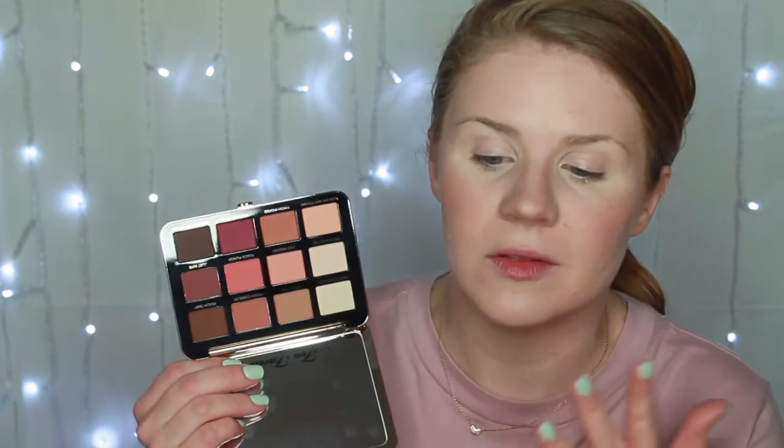Colors are stunning, all kind of neutrally. You can't really go wrong with this. Especially if you love warm colors on your eyes, then this is definitely a palette you'd want for transitions and stuff like that. It's a really good palette to have.